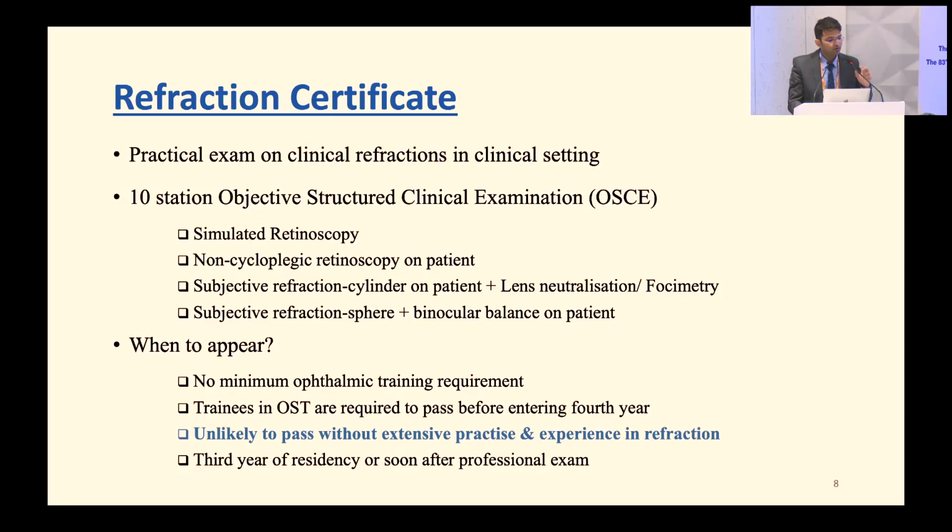Now, when to appear: again, there is no minimum requirement, but you are unlikely to pass this exam without having extensive practice and experience in refraction.